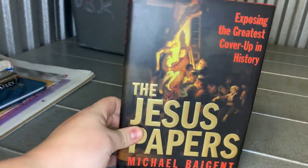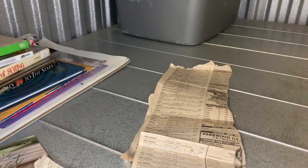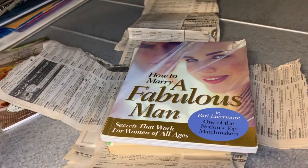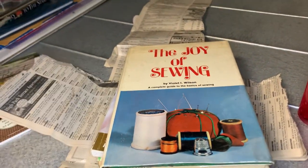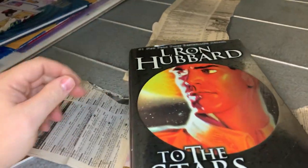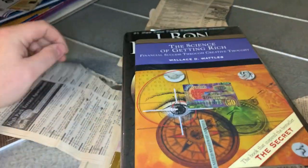The Jesus papers. We all need a little Jesus in our lives, maybe. You know? Just the everyday guide to what? Prophecy. How to marry a fabulous man, which I am. Thank you very much. Whoever got me, Maggie, you're the lucky one. Maybe I'll read some of these books. Interesting taste.